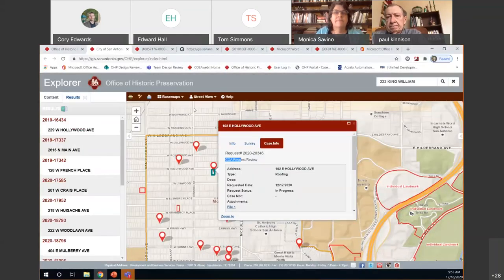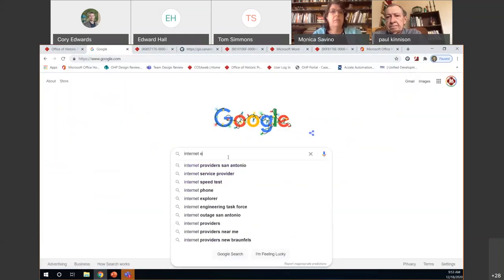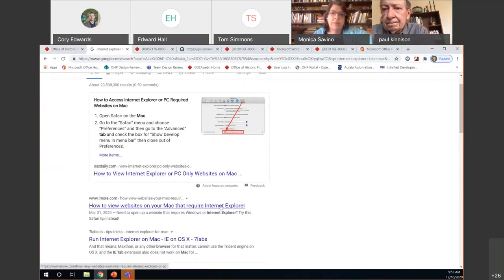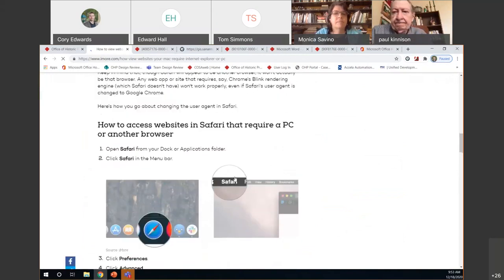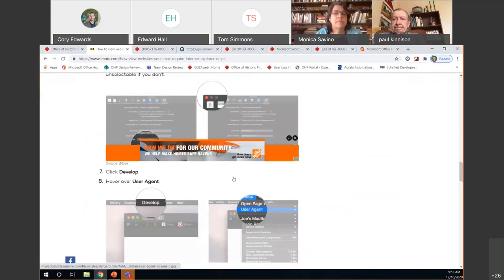Let me just show you. Yeah, I can't get it on my Macs for some reason. I guess they're just running old OSs. And I think that may be more common than not, that not everybody's on the latest release of an OS. So, how to view websites on your Mac that require Internet Explorer. Seems like it could be something in your settings.